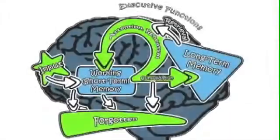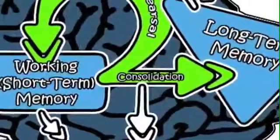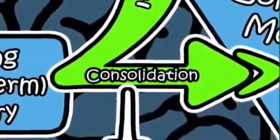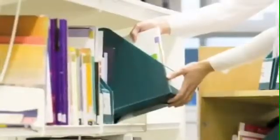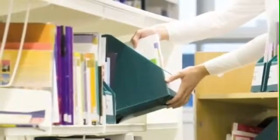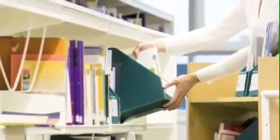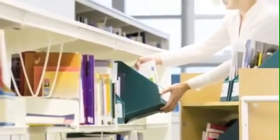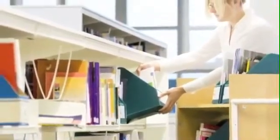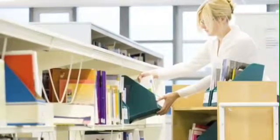And what about the transfer of information from short-term to long-term memory? Does the library analogy still hold? How can we consider consolidation? Well, in any library, the way that information or periodicals are moved from the reading room where they're on short-term display to the long-term display of the stacks is by a librarian. And so, in our analogy, the librarian represents consolidation.